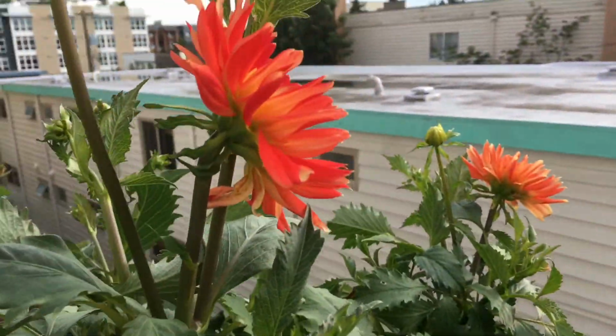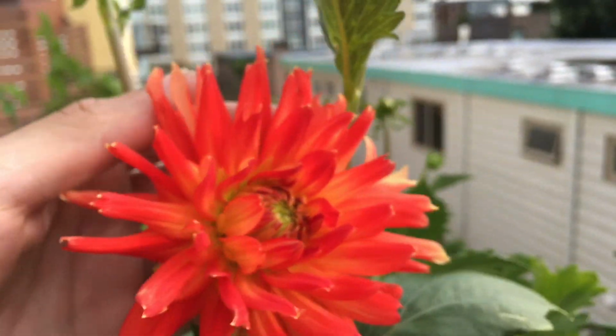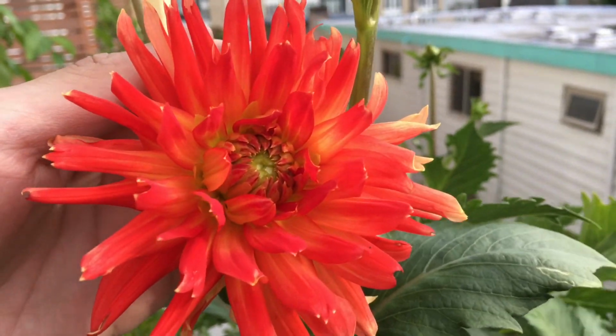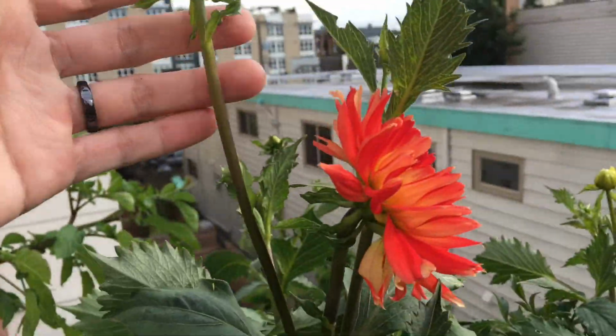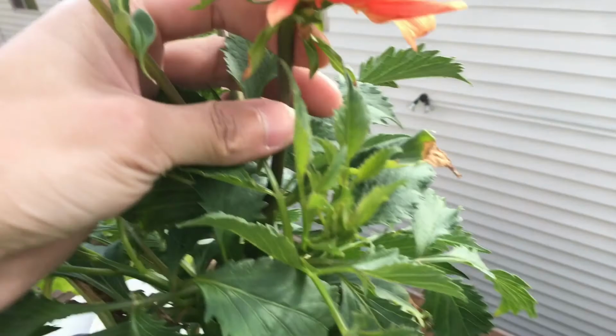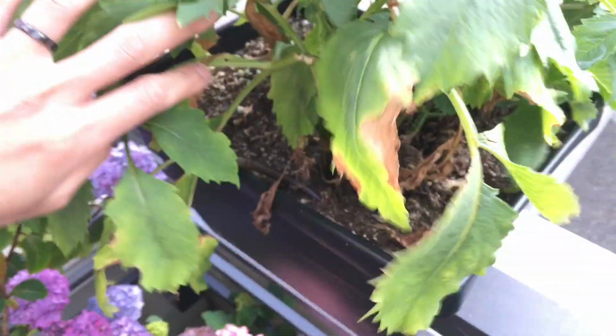And right here we have the dahlia. You can see it has finally flowered. I'm gonna cut these flowers for indoors. Here's another one that's gonna open up pretty soon, and another one, and here's one more. And look at how sturdy the plant is. The stem looks very nice.